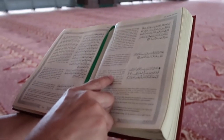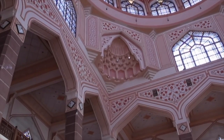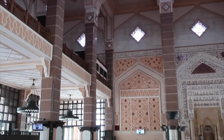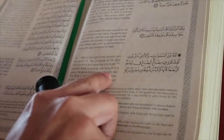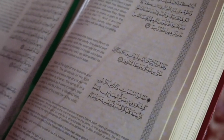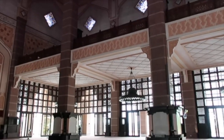So it was in the niche. This is called a niche. Small one here. This is a big niche, or the mihrab. And there is a lamp, and the lamp is glass. Look, there is a lamp here with a glass inside. And it says the glass is as if it were a brilliant star. You can see the glass as if it were a brilliant star. Wow. So this is Nur. Light.